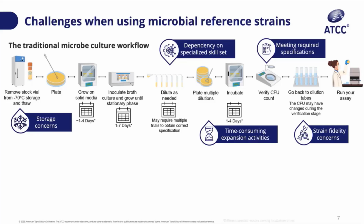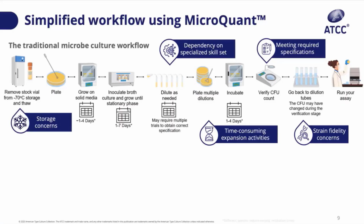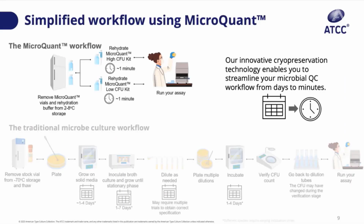So we at ATCC started thinking about whether there is a possibility of innovation. We identified this involved process as a scope for innovation, and we came up with a product that is known as MicroQuant. This product is capable of reducing this involved workflow that may span up to 2 weeks and can be very resource intensive to less than a minute.